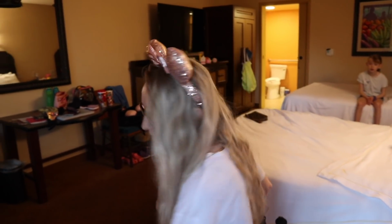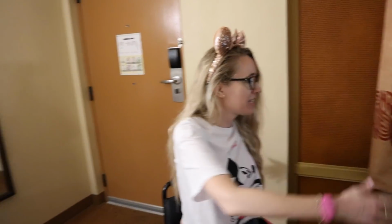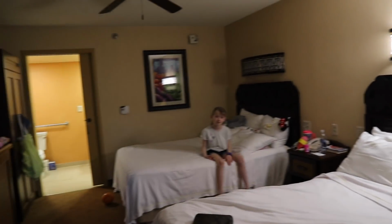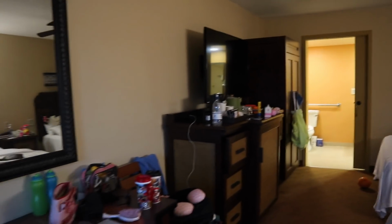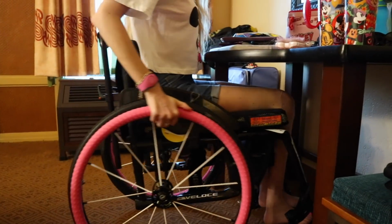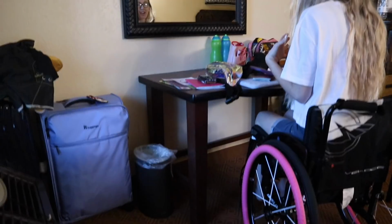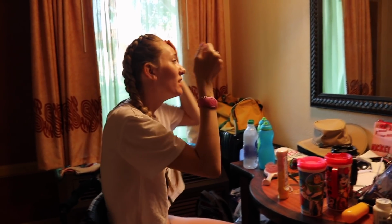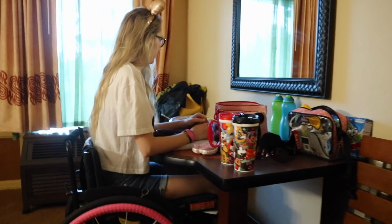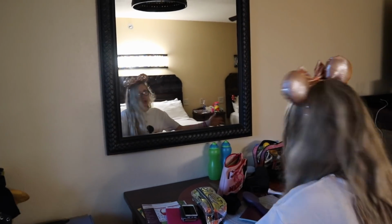So, as you can see, it's really, really nice and spacious as you come through. Easy to get your wheelchair around. And then what you will first come across is a nice big bed and a nice big desk table thing where you can do some work or you can do your makeup or whatever you want to do. And I fit really nicely under here. It's nice and wide and big, and the chairs were pushed to the side.